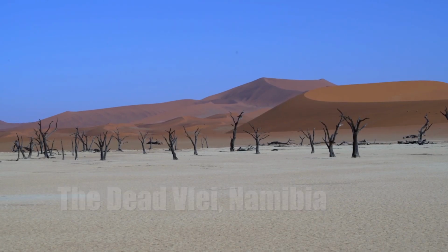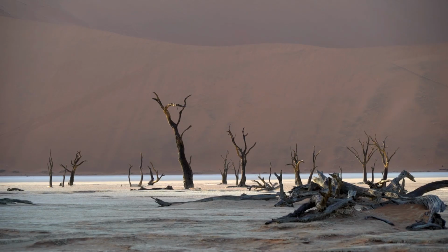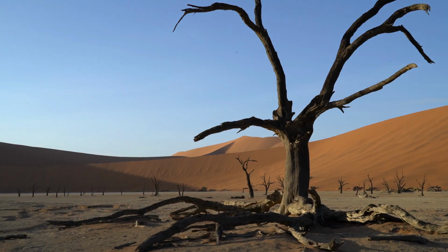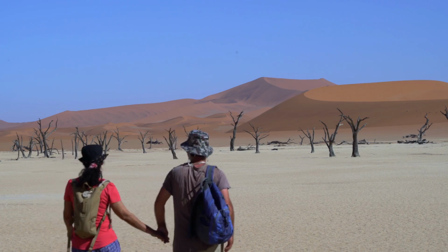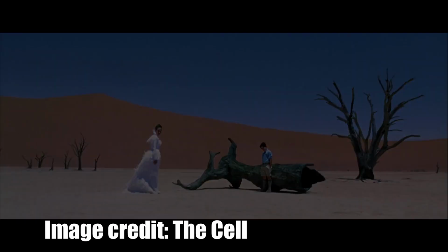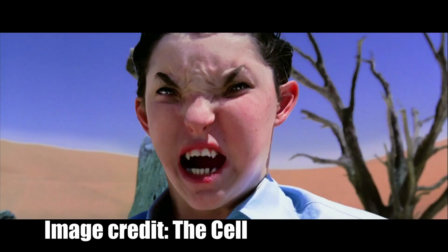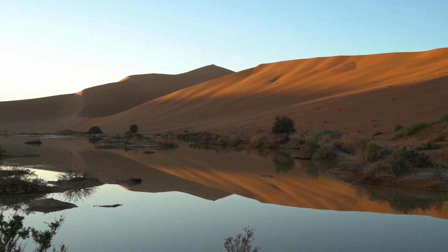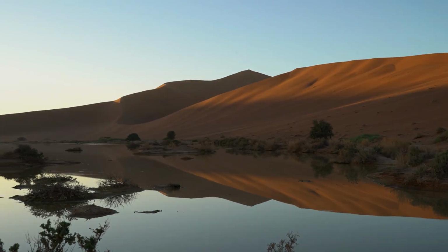Sossusvlei, or more accurately, the Dead Vlei near to it, has really out of this world scenery. This scenery is so alien it has been used in a few movies, an example being The Cell. The Dead Vlei represented the internal world of a delusional madman. Sometimes in real life, the scenery gets even more weird.